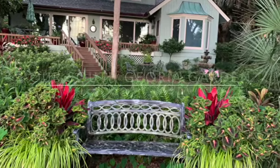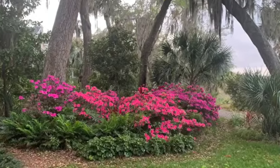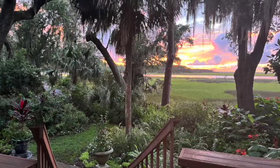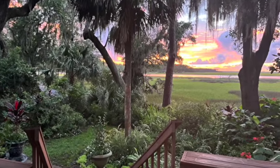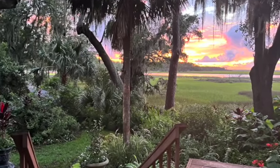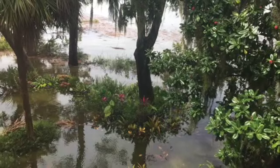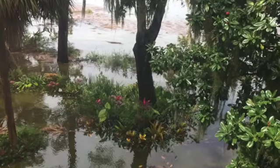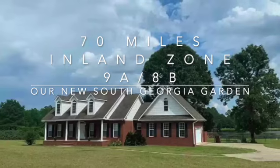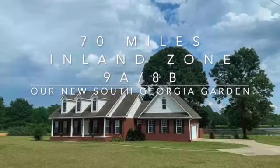When your picturesque gardens on the South Georgia coast, overlooking a salt marsh, are hit year after year by hurricanes, what do you do? In our case, we looked for a piece of property farther inland, away from the salt marshes and away from the threatening hurricanes. Our search took us a little over 70 miles inland, where we found 10 acres on a lake.